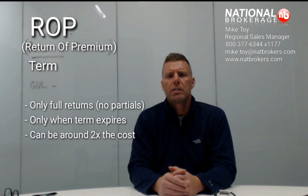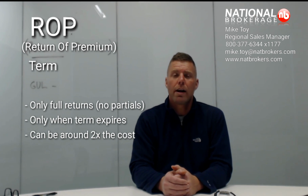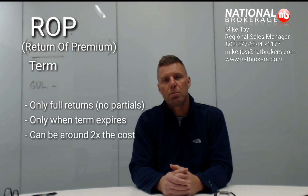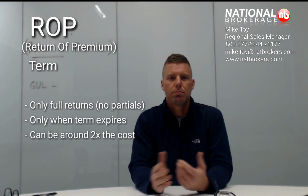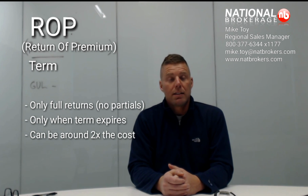The return of premium riders are becoming more and more rare with carriers. There used to be 4 or 5 options on any typical quote engine. Now there's maybe 2 or even 1, or sometimes none, depending on the parameters of age and face amount and whatnot. So that's something else to keep in mind, is that the options are becoming harder to find.